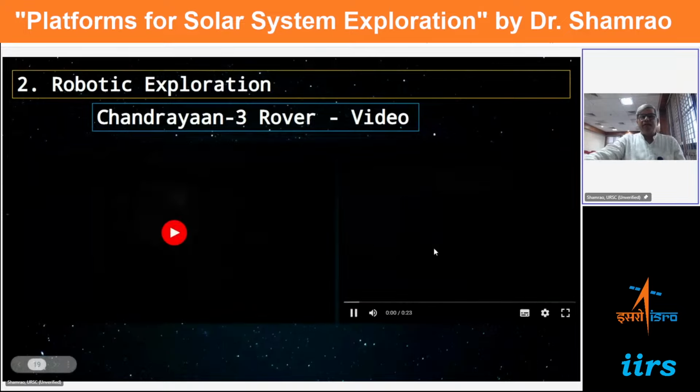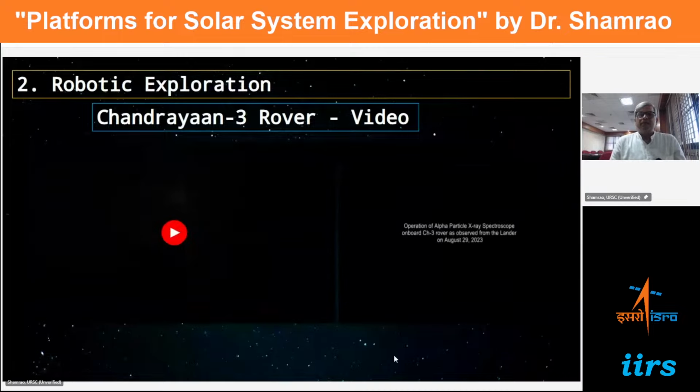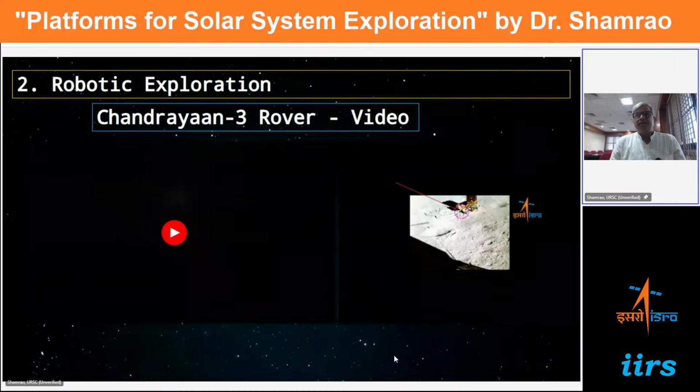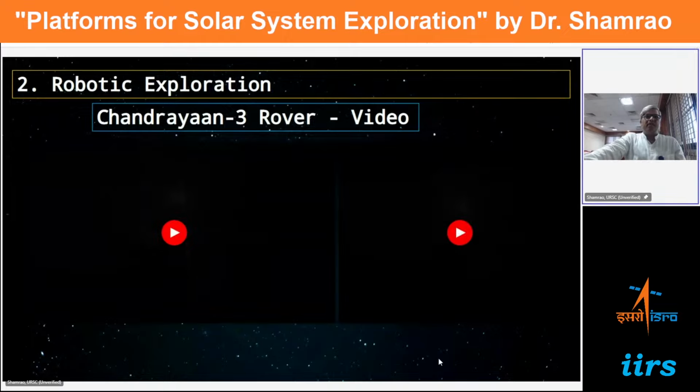And on the right hand side, you can see one of the instruments being operated by this rover, which is called APXS, alpha particle X-ray spectroscopy, which is used for making the measurements. You can see here a small dot, which gets stowed. So these are the kind of experiments which are generally carried out by robotic exploration, because the landing platform is a static platform. It will not be able to collect samples or do experiments outside its area.